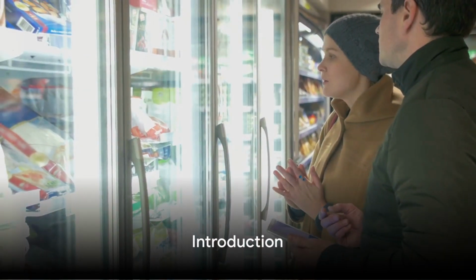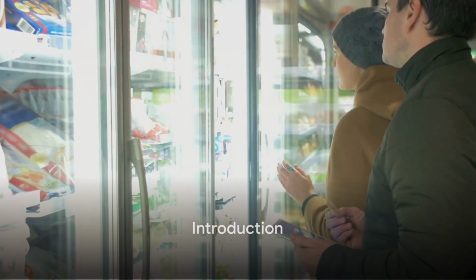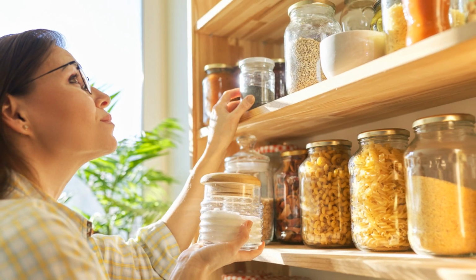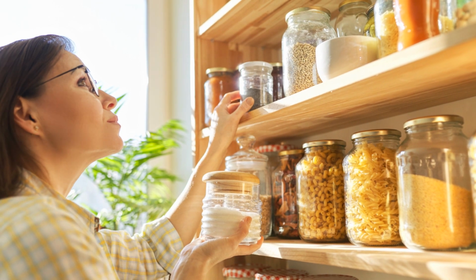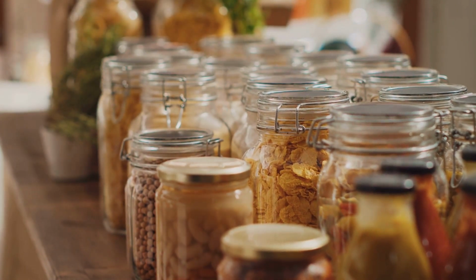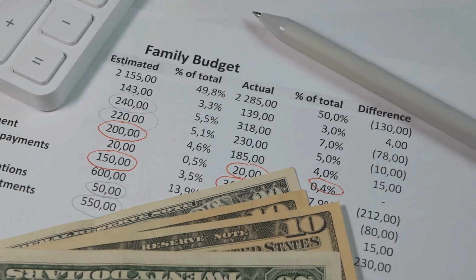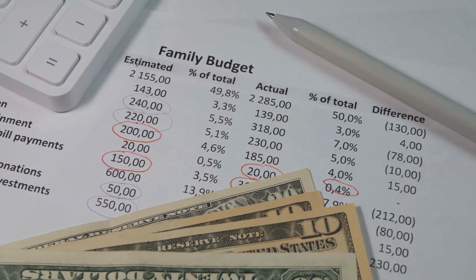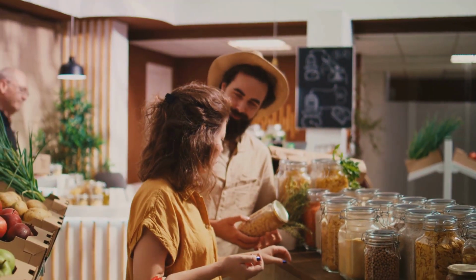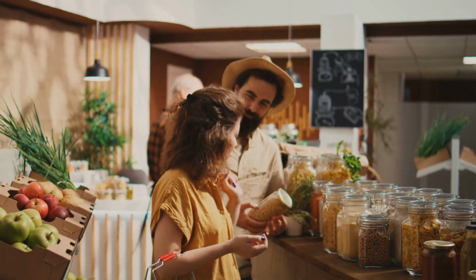Ever found yourself wondering, how can I build a prepper pantry without burning a hole in my wallet? Well, ponder no more. Today, we're embarking on a journey into the realm of budget prepping. It's all about learning the ropes of creating a well-stocked yet cost-effective prepper pantry. So, if you've ever grappled with the cost of prepping, we'd love to hear your story. Are you ready to discover how to create an affordable prepper pantry that won't break the bank?